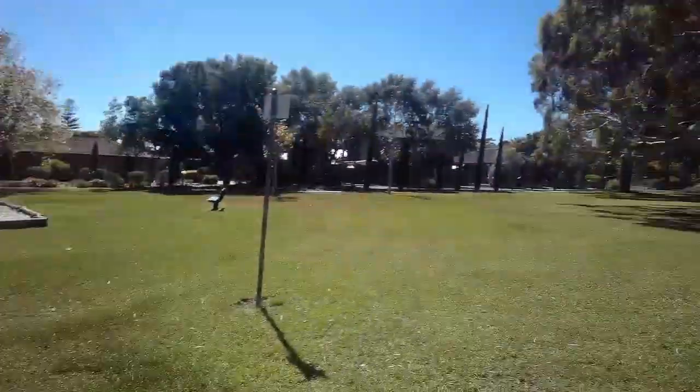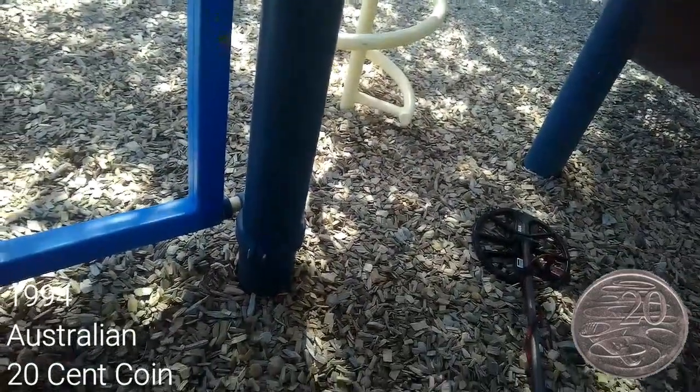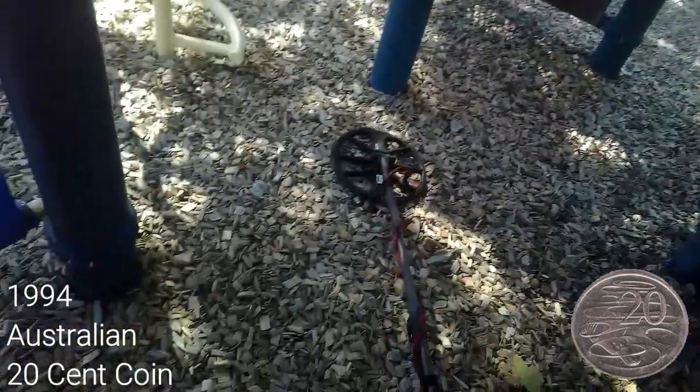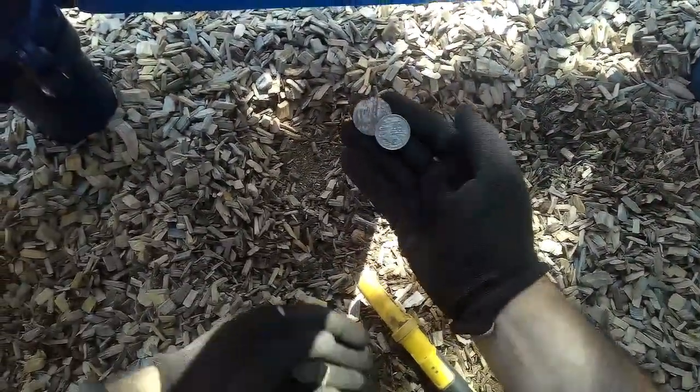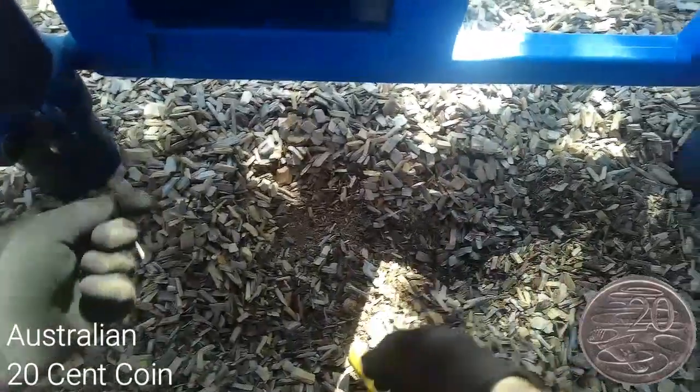Making our way over to the playground. I'll have a play in there. We'll do it around the trees and around the grass area, and see how we go, hey? Okay, so just a little 20 cent piece. And we had 1994 just in the bark. So just running pinpoint around, we found two more coins. An old 50 cent piece and a 20 cent piece.